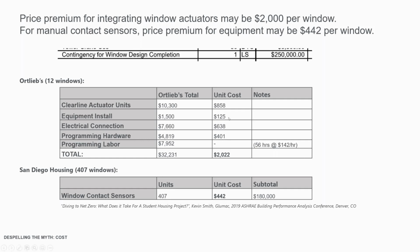So here's an example of unit cost for their own project. They ended up having a unit cost per window for all of the automation and everything of $2,000 per window, including all the controls. And then for contact sensors for the windows, for just a manual system where you just want to know if windows are open or closed, it was about $440.